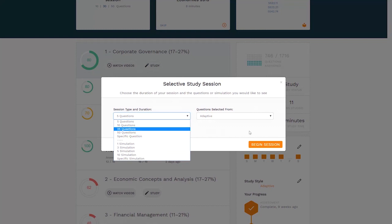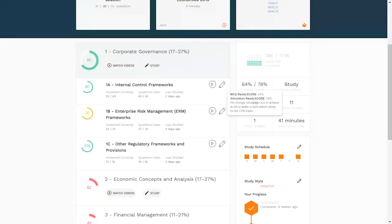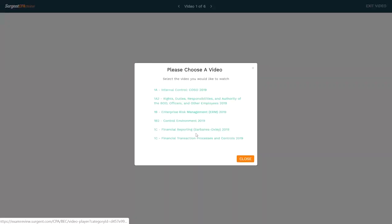Would you like to launch a short 5-question session, a longer one, work on a particular question, or maybe even do a simulation? In addition, the software gives you the option to choose how you want the questions for this session to be selected. If you want the software to pick the questions for you, select Adaptive. You also have the option of watching selected videos associated with any topic that you may not have mastered. Simply click the Watch Video icon and you'll be given a list of all the videos in that content category. Just click the link and you'll be taken to that particular video lecture.